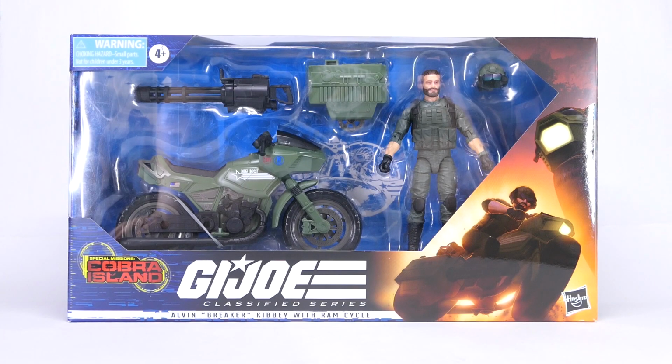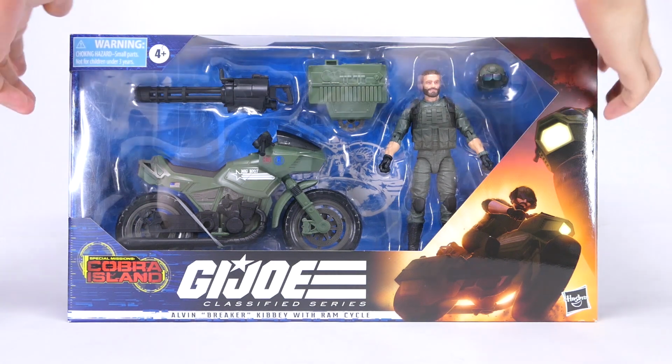What's up guys, today we're going to take a look at the G.I. Joe Classified Series, Cobra Island exclusive, Alvin Breaker Kibbey with Ram Cycle. I got this from my local collector store Robo, so shout out to them for hooking me up with this set so early. So let's have a quick look at the box.